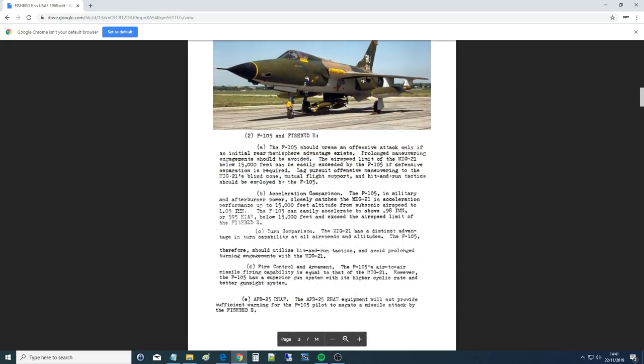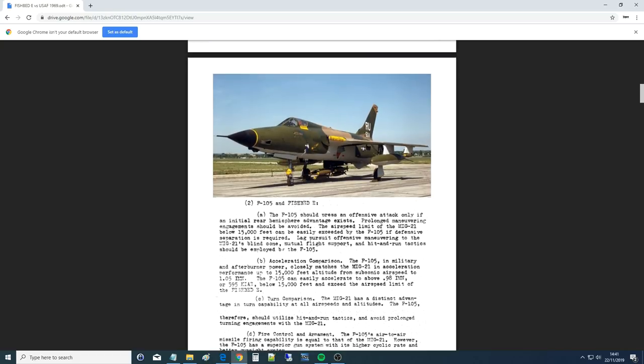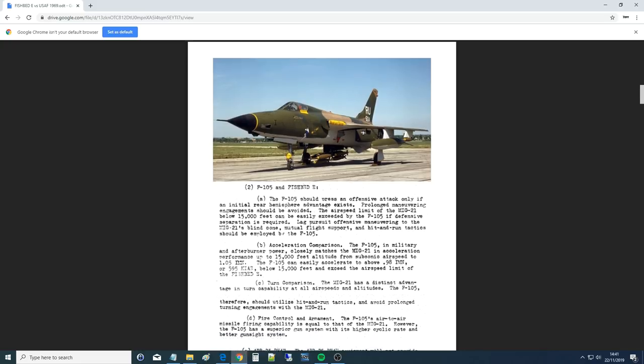And another good one. I've never seen this in my lifetime, and unfortunately I never will. It's the F-105 Thunderchief. A real big bruiser, a tactical bomber. Were they actually used in dogfights? I have absolutely no idea. I just don't know enough about them.